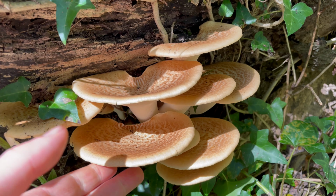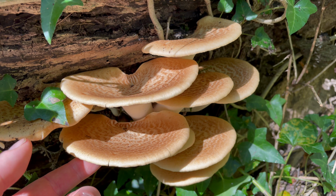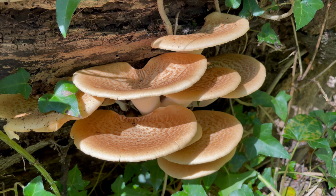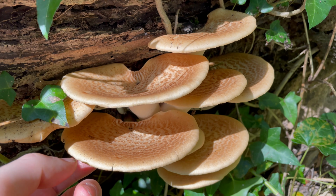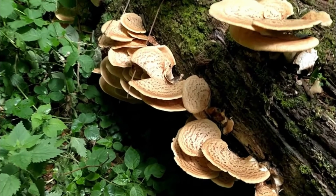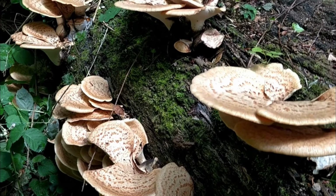So these are actually a really common mushroom, and they've got a long growing season. You can find them from March all the way through sort of spring, summer and into early autumn. But I find the best time for them is around August, towards the end of their season. That's when you get the best flushes, and you do get some really big flushes. I've seen this mushroom take over whole fallen trees before.